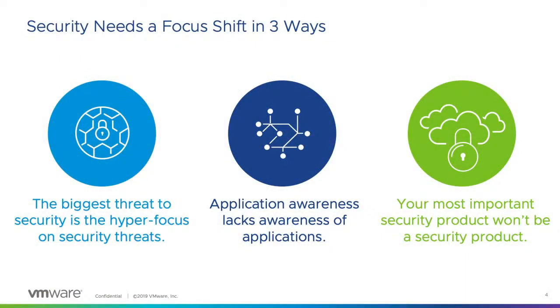Number one is our focus on security threats. That definitely needs to change, because it's obvious we're losing. We're playing catch-up, and we're always one or two steps at least behind. So what we really need to do is reduce the attack surface as a basic step in our security strategy.